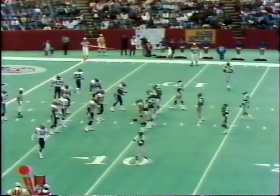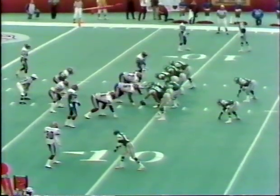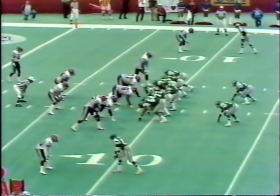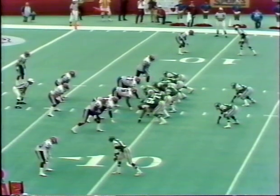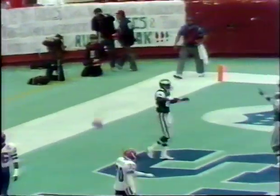2 touchdown passes we know of, right? 18 of 28 for 174 yards. And 2 strikes for touchdowns. Second down and goal. He's got time. Third touchdown. Mike Quick, he's been working to get open.